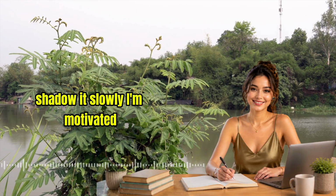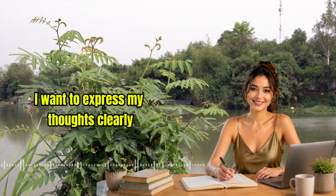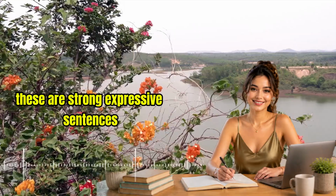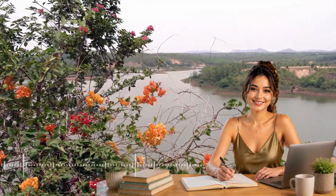Shadow it slowly. I'm motivated by the idea of becoming a more confident communicator. I want to express my thoughts clearly. I want to participate more actively. I want to understand without confusion. These are strong, expressive sentences that help you speak with confidence.